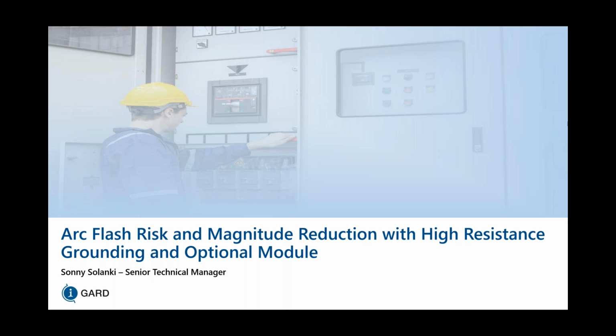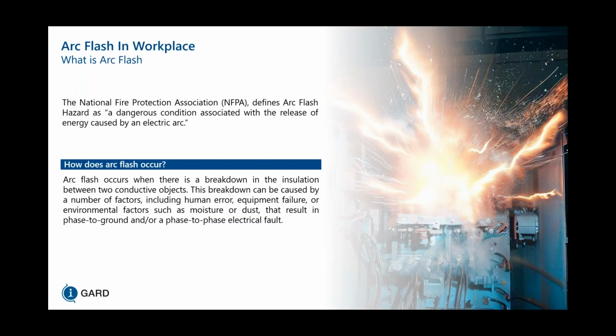So hello everyone, my name's Sunny, as Andrea mentioned, and today we're going to be talking about arc flash risk and magnitude reduction with high resistance grounding and the optional module we provide. So let's start off with what is an arc flash. The National Fire Protection Association, or NFPA, defines arc flash hazard as a dangerous condition associated with the release of energy caused by an electrical arc.